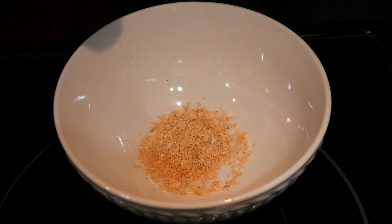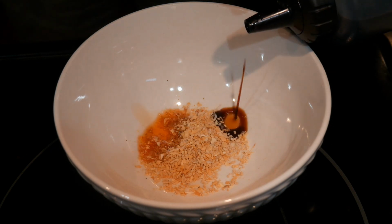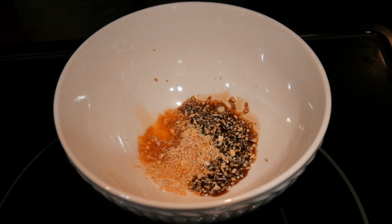And I'm going to add a half teaspoon of hot sesame oil. If you don't have hot sesame oil, you can just use regular sesame oil. This is then followed by 1 teaspoon of soy sauce. This really makes an excellent soup base. You should give it a try. I think you will really enjoy it.